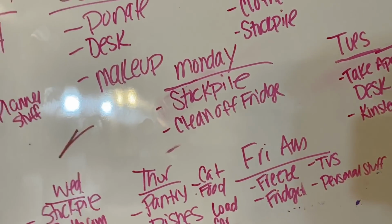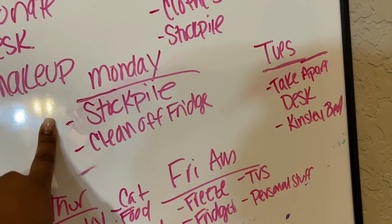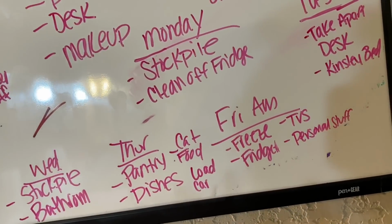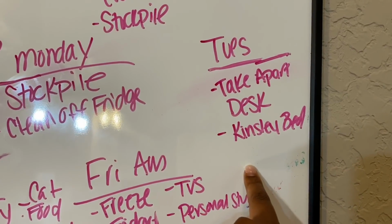So the front of the fridge, we have a bunch of papers and magnets and all that stuff. I gave myself kind of a light Monday because I have to shop and work on Monday. So the rest of the days are going to be much lighter, not as heavy. And I'm going to try to do as much of the stockpile on Sunday so that Monday's a light day. And then I can even start doing this.